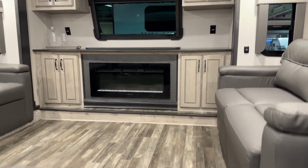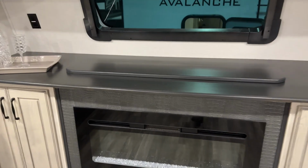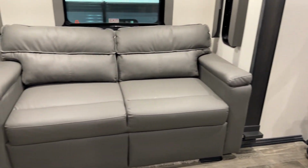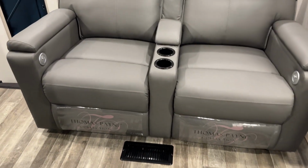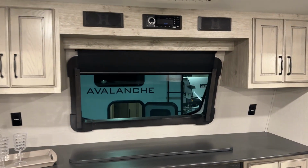All right, so here it is. This is front living. Got the TV on the televator right there, fireplace. Did you see the storage underneath at the back? Not yet. Like outside, it's got one of those trays that you pull out. Yeah, and these would fold out into couches here as well. Yeah. And then there's your theater seats. A little televator. Your sound system up there.